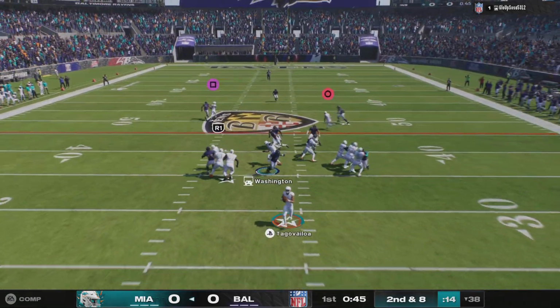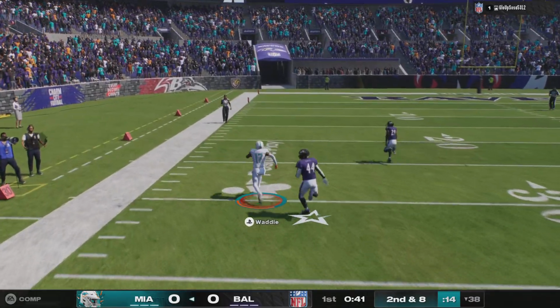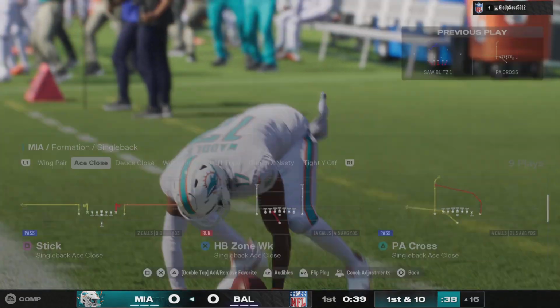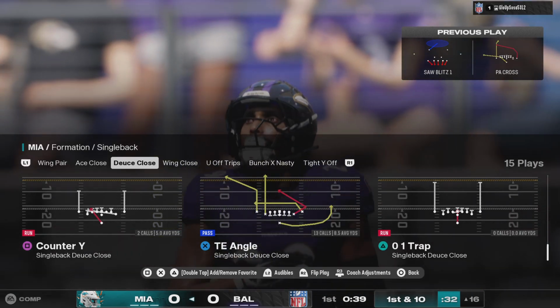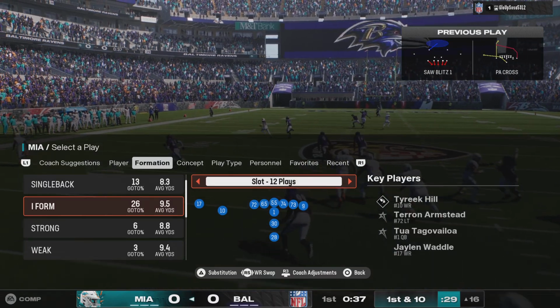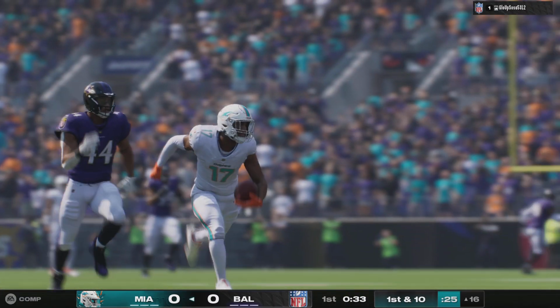Tua off the play fake. This is caught by Jalen Waddle. One of the game's biggest plays right there as they get the markers reset. Now, right there, that's what you want to see on your opening drive. Boom! Connect on a big shot, and instantly you set a tone that you're not going to be afraid to be aggressive in this game today. Boy, do I love that.